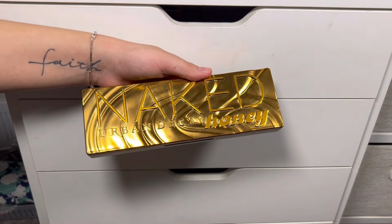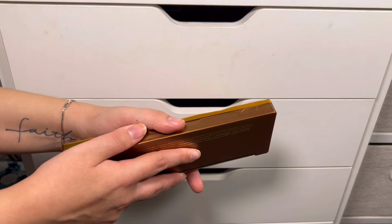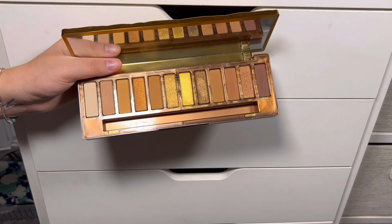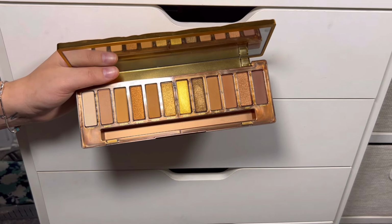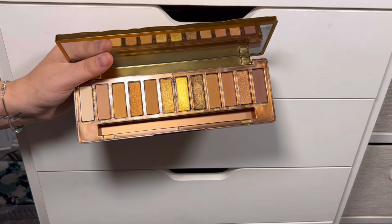So yes. And then from Urban Decay, we have the Naked Honey palette. Now, this is the only Urban Decay palette I do have. I'm not a big fan of Urban Decay palettes per se. I do like their complexion products. I mean, I've never tried their complexion products, but I've heard really, really good things about them. But this palette's the only one that I've kept in my collection.